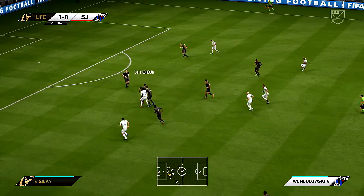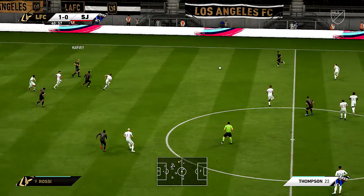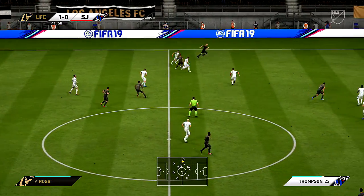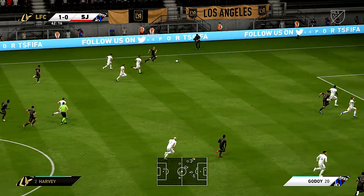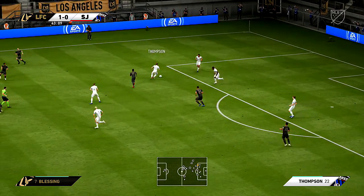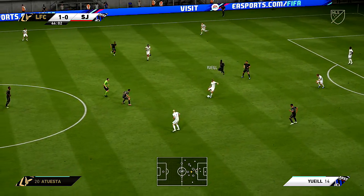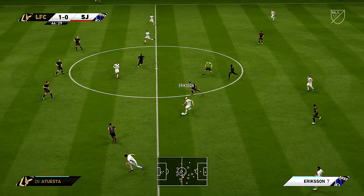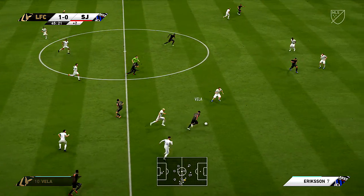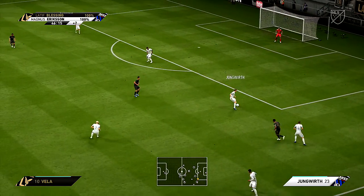Salinas comes in with a tackle. Harvey. Rossi. Trying to stretch the opposition using the wider areas here. Made sure the pass wasn't completed. Salinas, Eriksen, couldn't keep it. We've got two added minutes, that's been signaled now. That's his game, isn't it, intercepting.